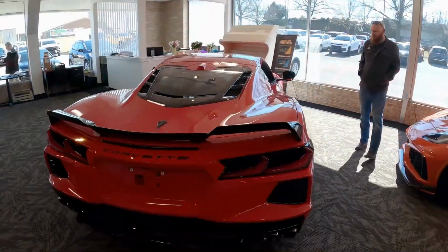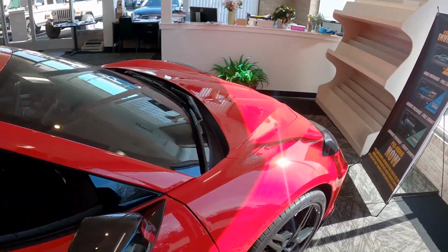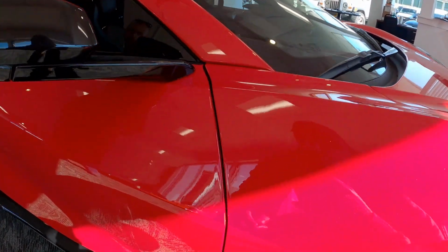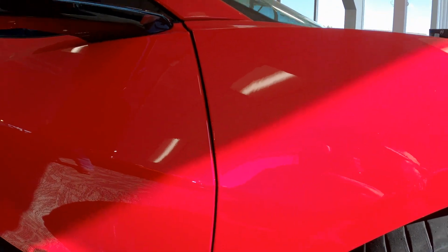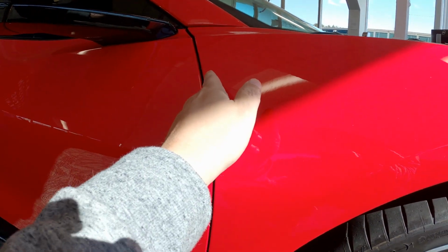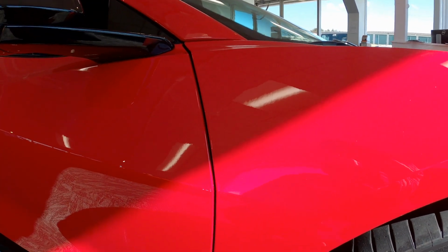Another thing you want to look at when you're looking at a pre-owned C8 is if it has PPF. I don't believe this one does, but if it does, you want to take a very close look at the very edges of where the PPF would stop. For instance, if this did have it, the very edge right here. The reason why that's important is because if they do PPF and it's not custom cut and it's a template, it might stop right about here, somewhere around there, and it could be jagged, if they cut it wrong, or if they laid it wrong.